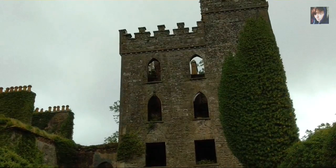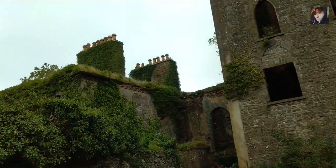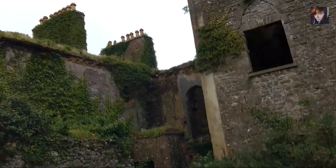It's built on the ruins of a 12th century castle, and they built a whole big house slash castle out of it. Sorry about my throat guys, I'm still a bit sick. I'm gonna have a look inside if we can get in, and yeah, it looks really interesting. I think I'll get in this way. Kind of like a gate. It's kind of like farmland, so I do have to be a bit careful.